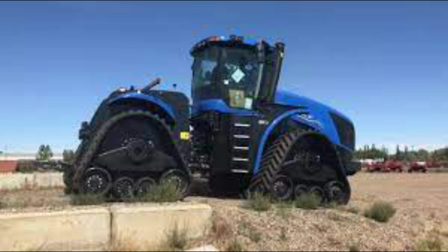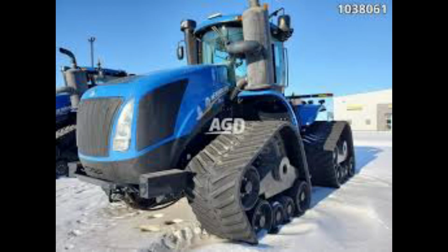With the cab, we have a standard cab with air conditioning, optional comfort ride cab suspension, and either the IntelliView 4 or the IntelliSteer. The transmission is a 17-speed full power shift, wheelbase 154 inches, weight 44,046 pounds. Number 3.